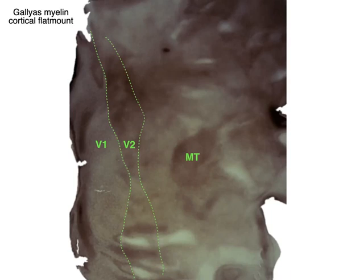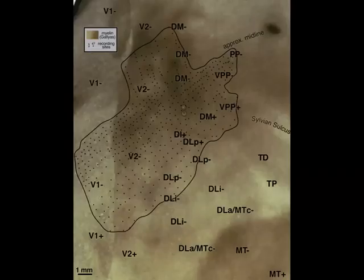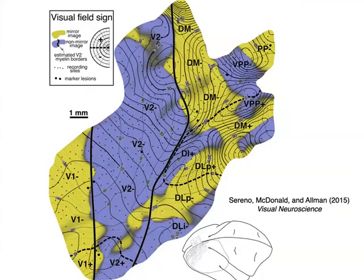And MT is pretty clear. But there's a whole bunch of areas there that are pretty hard to see, and you can only really find those by mapping. You've got to map at a very high resolution to pick out these areas. And if you do that, what you see is topological re-representations of the retinal surface across the cortex.